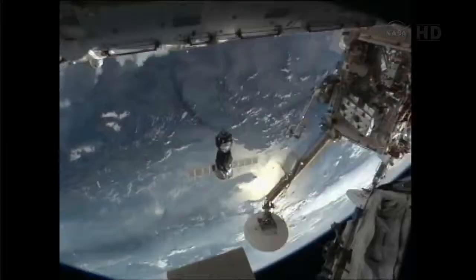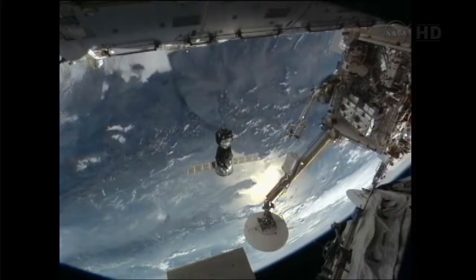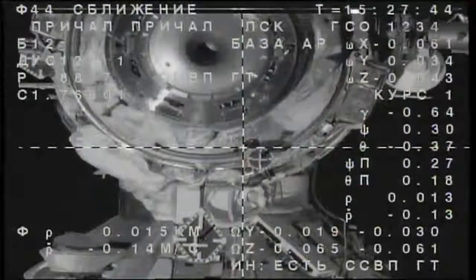The Soyuz edging ever so close for docking, just 15 meters away, closing at a rate of 1/10 of a meter per second.